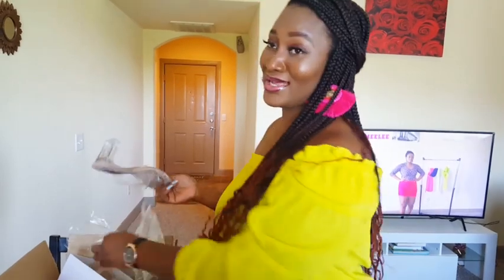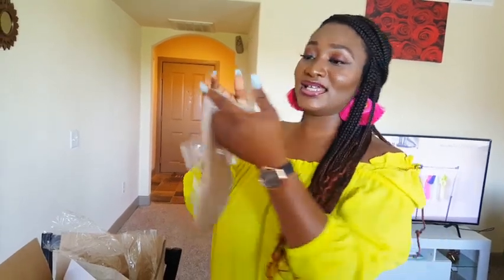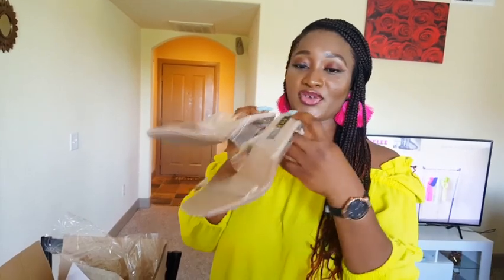Look how cute, guys. You know, it's been a trend going on, and I was like, look, I'm not about to fall for this trend. This is another trend that's gonna come and go. I mustn't buy everything that is on trend. But once I saw the price and I saw it on the Shein website, I just had to get it.